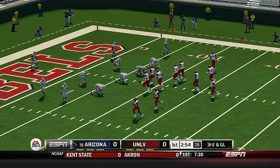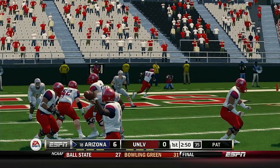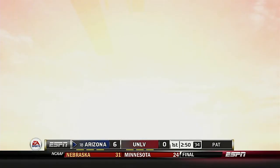Throws complete, touchdown. Was a well-drawn-up play for the wideout. Yeah, they saw something upstairs. It led to a touchdown. You can thank the play calling there. Very impressive. And it takes some real accuracy on those deep corner routes, so kudos to the quarterback. And he tacks on the extra point.